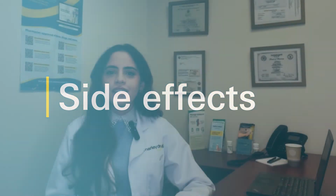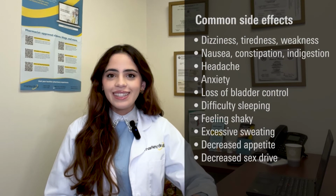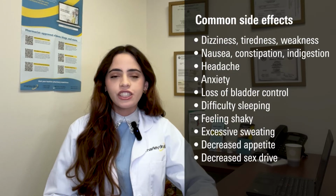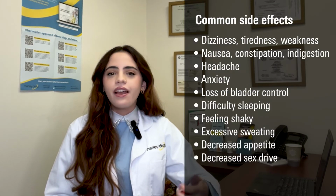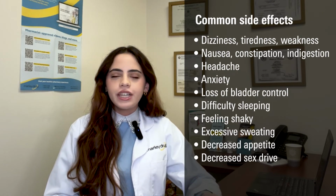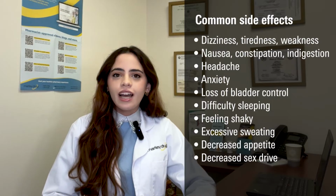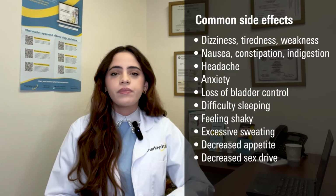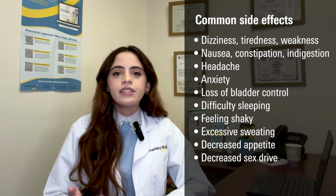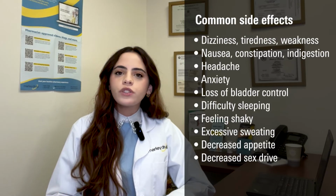What are some common side effects of Sertraline? Well, like all medications, Sertraline has a few side effects. Some common side effects include dizziness, tiredness, or weakness, nausea, constipation, or indigestion, headache, anxiety, loss of bladder control, difficulty sleeping, including insomnia, feeling shaky, excessive sweating, decreased appetite, or decreased sex drive. So if you're experiencing any of these side effects, be sure to talk with your healthcare provider to determine whether a dose adjustment or switching to a different medication would be beneficial for you.